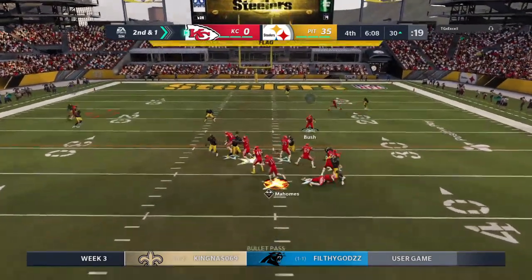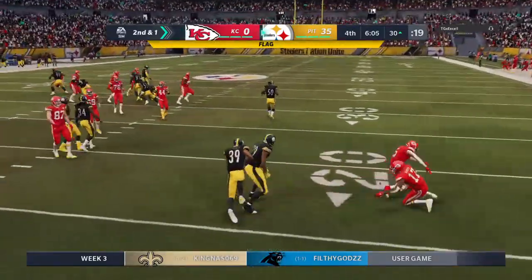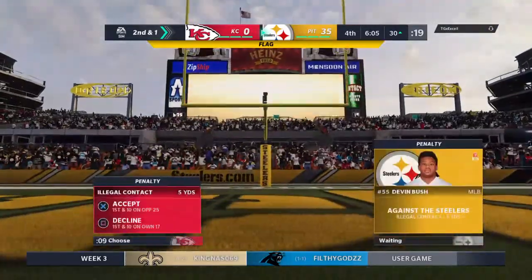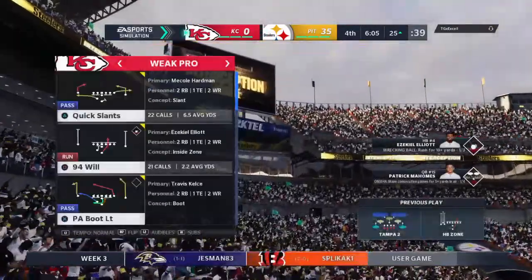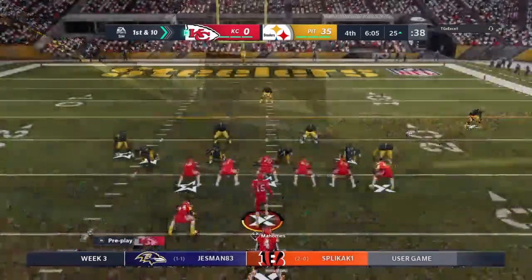From the 30 on second down, Mahomes, and his pass is intercepted for the 4th time today. Picked up by Minkah Fitzpatrick. And a big turnover there as his guys will get the football back.